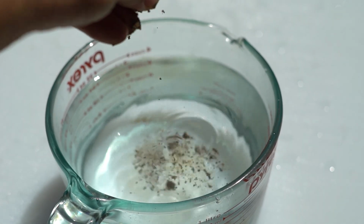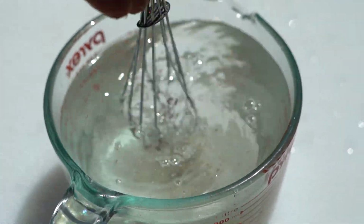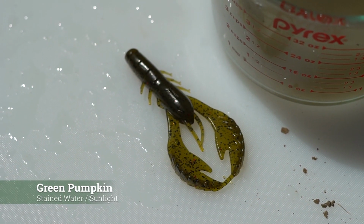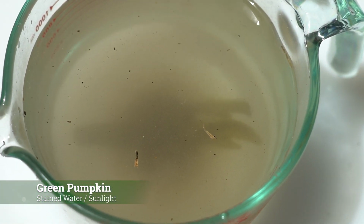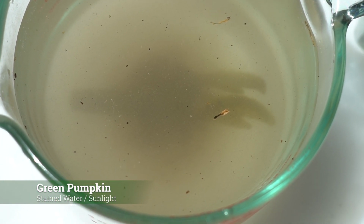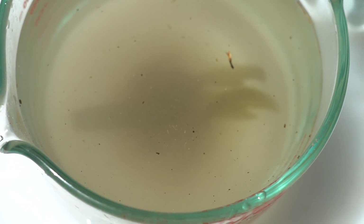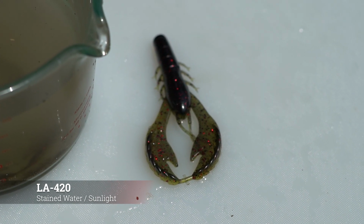Alright, now for the stained water variable. I just straight up took some dirt out the backyard, put it in the water to represent sediment, and stirred it up. Alright, let's check out green pumpkin in stained water with sunlight. As you can see, water's dirtier. It's kind of harder to make out that green. We can still see that little bit of vibrance in the green, but ultimately the lower profile is a little bit harder to see.